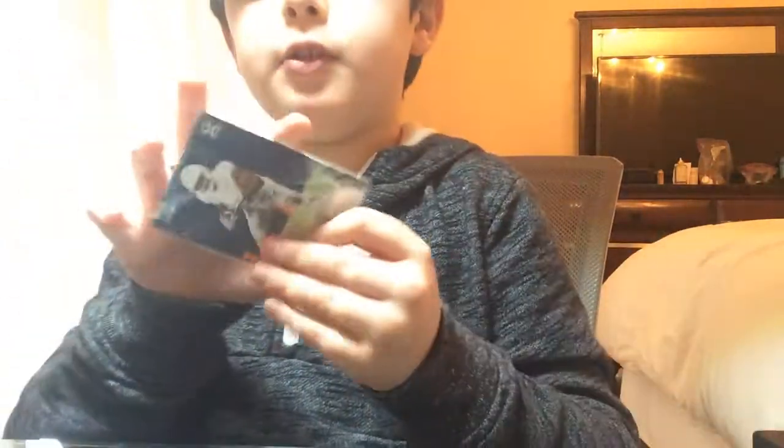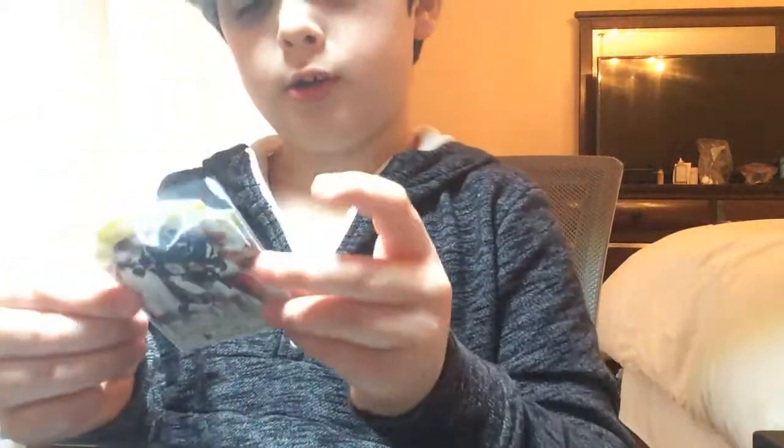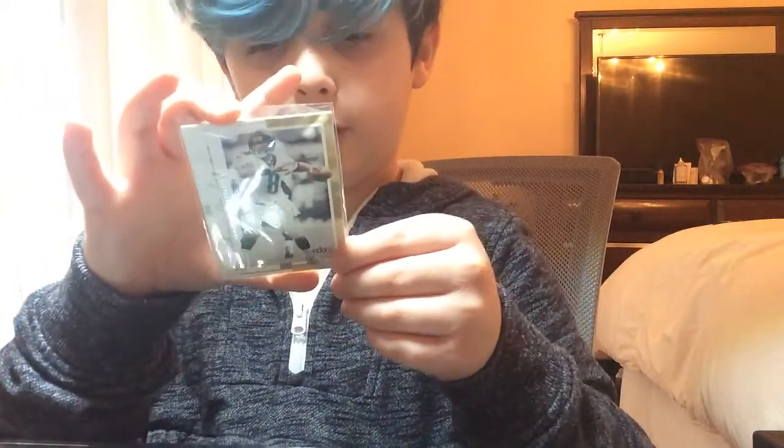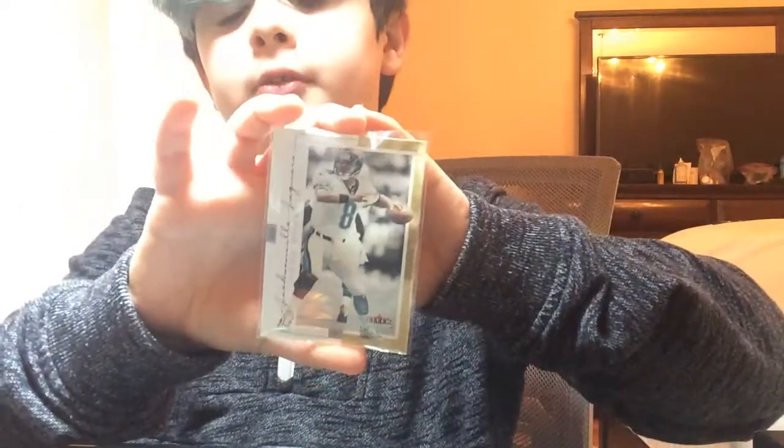We got Devin Duvernay, rookie. The Tony Martinez die cut. This is pretty cool. We got a lot of Hall of Famers, actually. Mark Brunell from 2000 Flair. Pretty cool, Mark Brunell. I think he's a Hall of Famer.